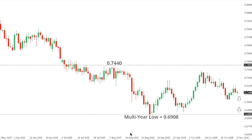Aussie dollar. So Aussie remains locked within a well-defined downtrend, and the market has recently stalled out ahead of 74 in favor of what could be the next downside extension back towards and eventually below those recent multi-year lows that we saw in September, just ahead of 69.